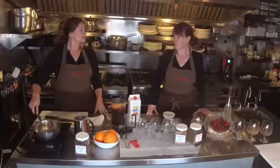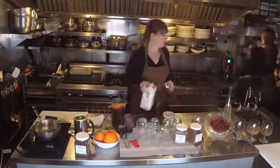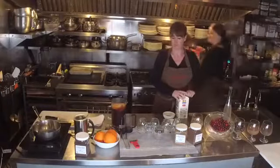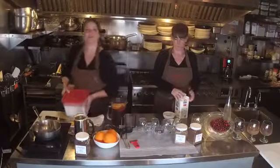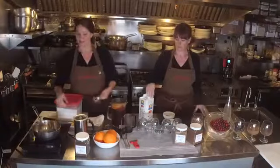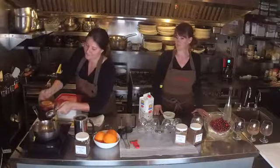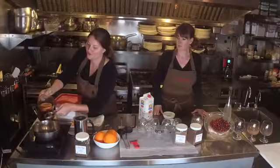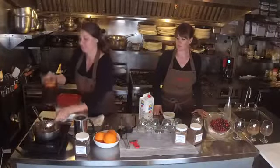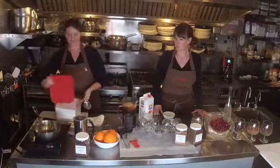I'm going to do a little simple syrup if you don't mind. While this is brewing, I figure I'll just use our iced tea. Perfect. And for a traditional simple syrup recipe, it's equal parts tea to sugar. So I have a pot here. I'm going to take half a cup of tea. This could be with or without the orange. It really doesn't matter. And half a cup of sugar.